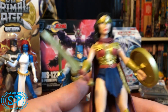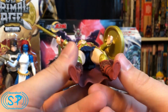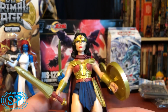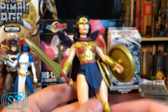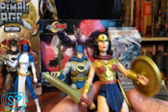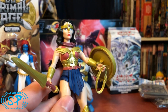And then Wonder Woman, I think, is probably one of my favorite figures of the whole line. Her only problem is that her feet are kind of tiny, so she has trouble standing. But I kind of want to get the Super 7 vintage style She-Ra, so her and Wonder Woman can hang out, because they would be super awesome together. I love the little details on her, like the painted fingernails. I love her shield, the sword. The lasso is a separate piece. She can hold it even, which is awesome.